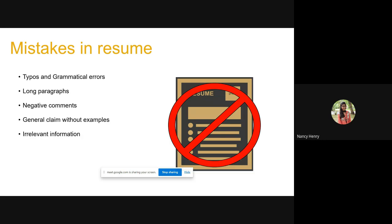Avoid irrelevant or outdated info. For example, if you did 10 plus online courses, never put everything. Use only the required and relevant ones as per the job profile. Out of the 10 online courses, only one or two might be relevant to the job profile that you're going to apply for. So only use those.